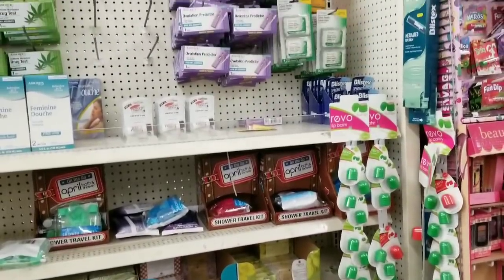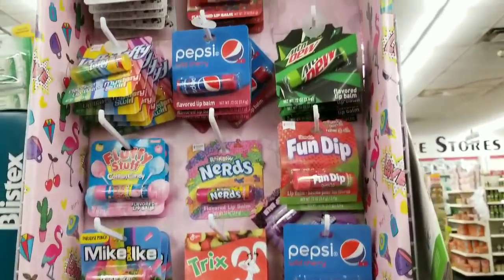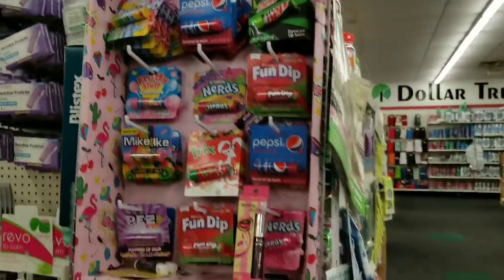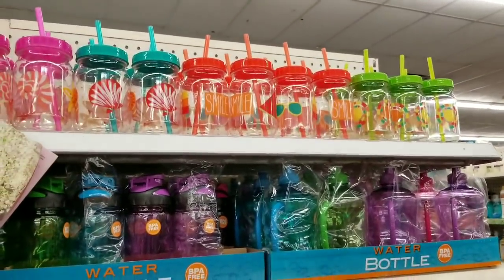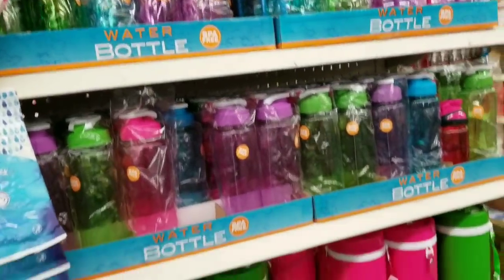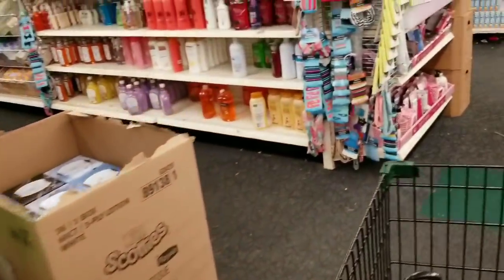Some leftover Bolero. Oh, they restocked these. I have a bunch of these from both stores. Haven't tried them. I just like collecting them. Some more beverage containers, or bottles. We've seen these.